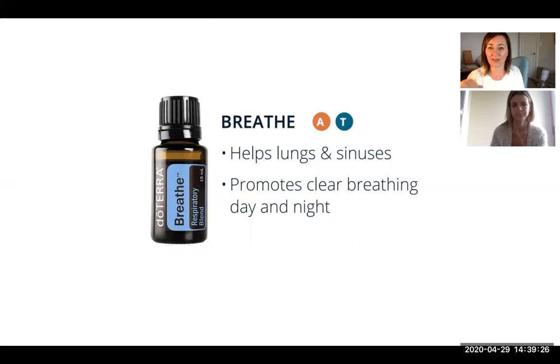Breathe also has a little bit different name in Canada. It's called Easy Air in Canada. What you need to know about this one is that this is our respiratory blend, and it has such a beautiful, uplifting, minty aroma to it. It's my husband's favorite oil. Even when there isn't a need for this one, he loves the smell so much that this is often in a diffuser. Great paired up with citrus oil, so nice. But it helps clear lungs and sinuses, and it's superb for promoting clear breathing. So if you have a cold or sinus issues, yes, it's perfect for that.